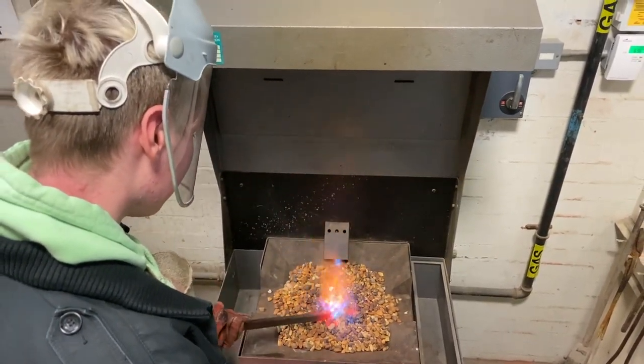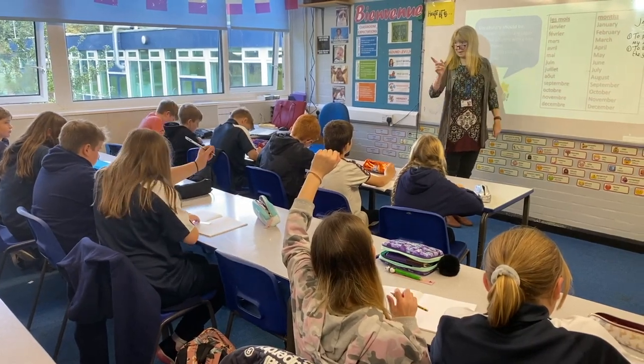Just across the way are the language classrooms. We study French, German here. And sometimes go on exchange trips to different countries and meet different families of the world.